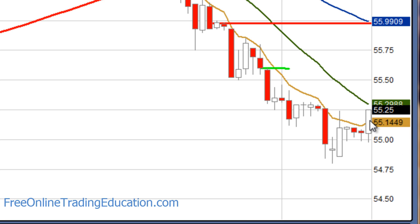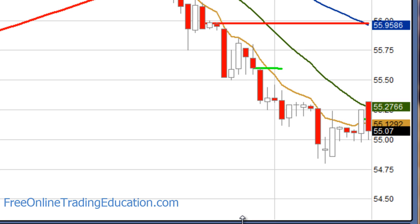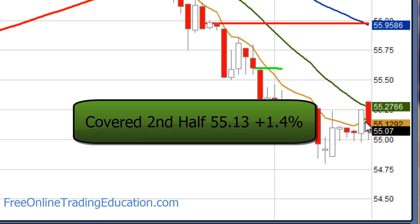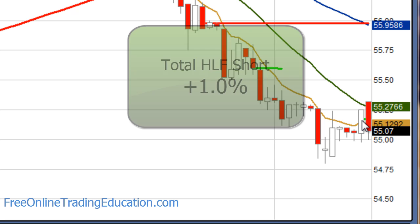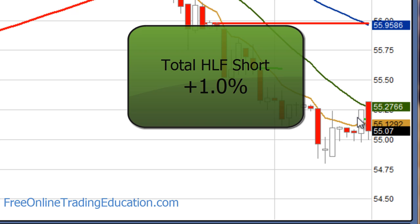It actually breaks above the 8 EMA, which it has not done this entire run down. Pull my stop down, and it did take me out at 55.13 for 1.4% on the second half. Total trade from here down to here was 1%.